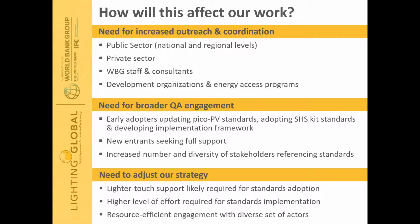And so thinking about how we will adjust our strategy, what I'm envisioning is that since the transition of standards to the IEC will streamline adoption at the national and regional levels, we should be able to essentially put together a toolkit and provide some resources and light touch support to bureaus of standards and regional bodies to help them move through the standards adoption process.